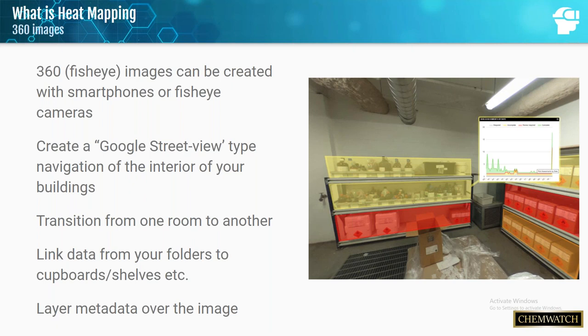It's great for lab areas and for faculty managers, giving access to data in that area directly. You can review storage incompatibilities and other reporting visuals against each other.